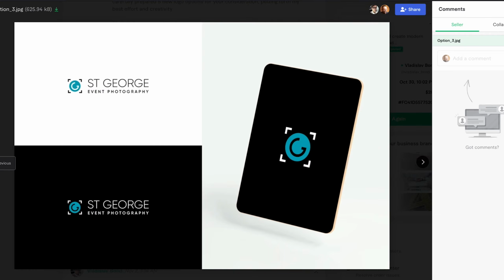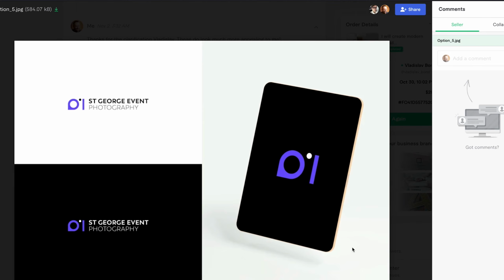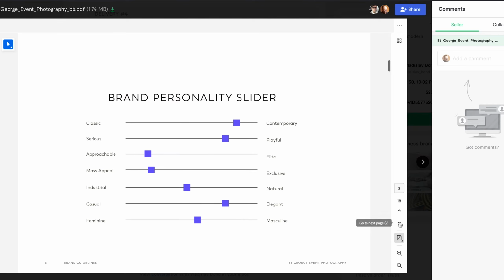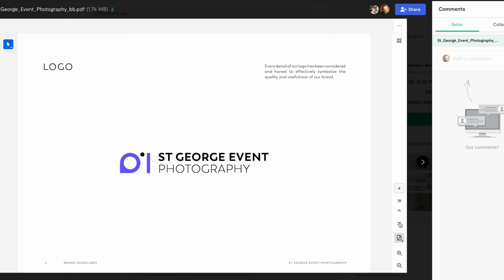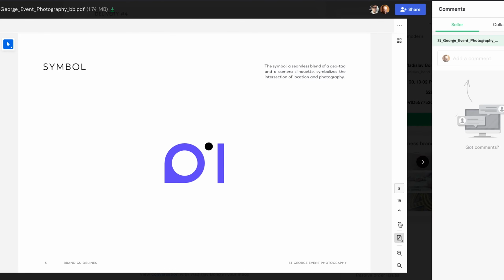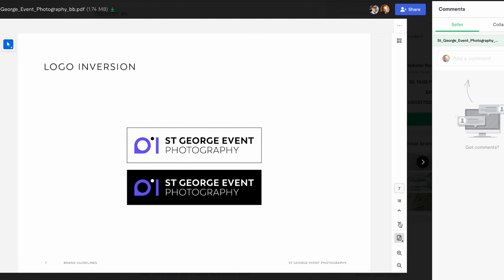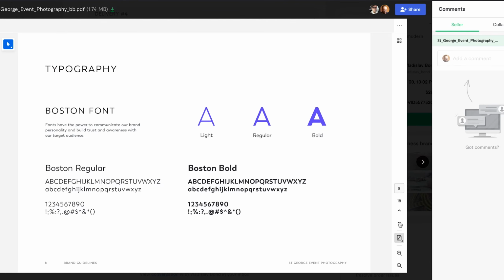I didn't want your typical cliche photography logo featuring a camera or aperture clip art that you see everywhere. I wanted to stand out, but still reflect photography in some way. He was up for that challenge and delivered a lot of unique options. The one we ultimately arrived on reflected both a geotag and a silhouette of a camera. The geotag was a nod toward event work, and I really loved that approach.